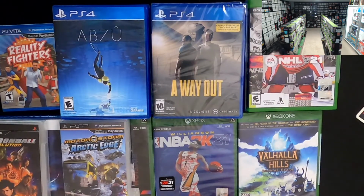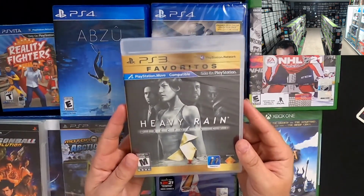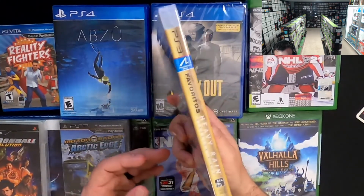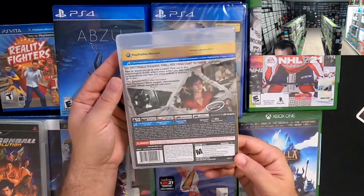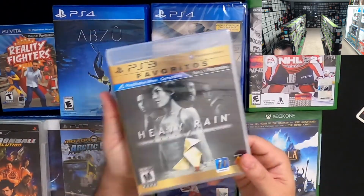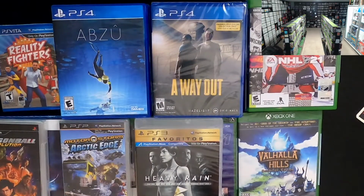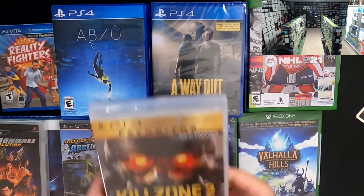Okay, here's where I get excited. I collect weird stuff, so I am excited about these because it's still a part, in my opinion, of the North America set. It's the Mexican greatest hits. They call them favoritos. And we got Heavy Rain, director's cut, in this beautiful gold. Oh my god, I love these. I think they're great. I really do. I don't know, I'm weird. That's fine. I really like them.